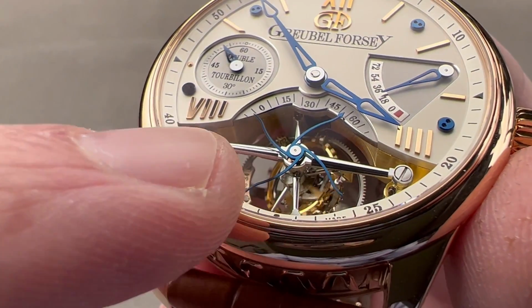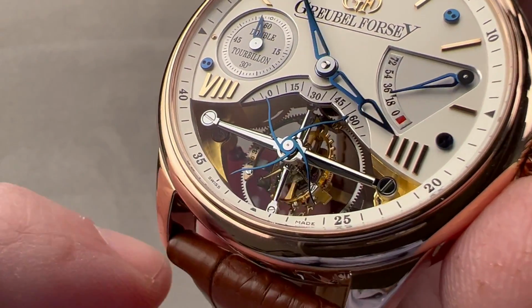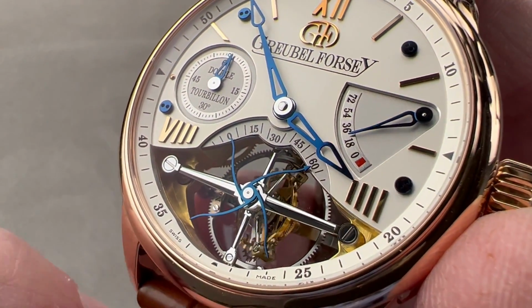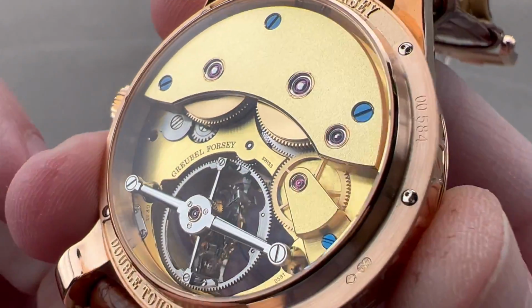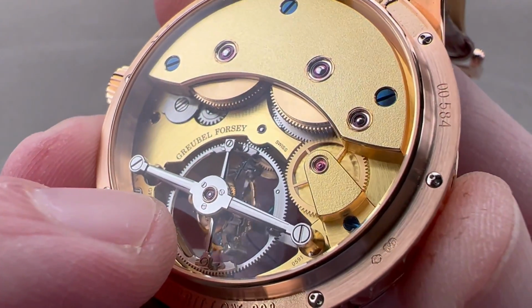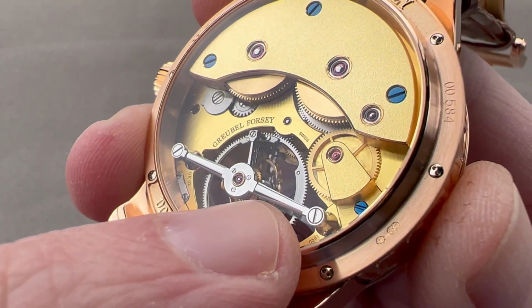You can see there are sharp interior angles where the bridge meets the center and where the bridge meets the edge, and then the tourbillon cage itself has also been immaculately finished with satination and polish. Screw heads are black polished, and their slots and circumference have been chamfered. You can see we have both fire blued screws and black polished screws.